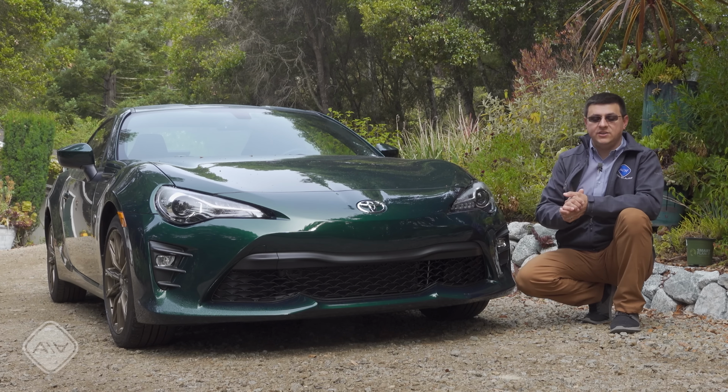So when thinking about the 86, it's important to keep your expectations in check and, of course, understand what the vehicle was designed for from the very beginning. This was designed to be the kind of vehicle where if you want to explore rear-wheel drive dynamics, say you've owned something like a Toyota Corolla before, or perhaps even a Volkswagen GTI, which is certainly a direct competitor to this.